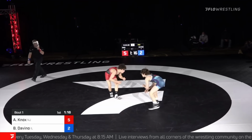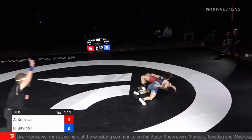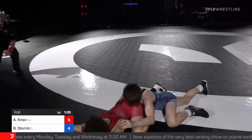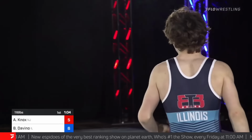Can he get back to that 2-on-1? Double from space, not there. Looking to re-attack on the dump. He's got it. And that's going to be 2 more, so 5-4. A great match with a trapped arm gut locked up. He's going to roll. Knox again. He's going to go up 6-5. 2 more on the exposure on that gut wrench.